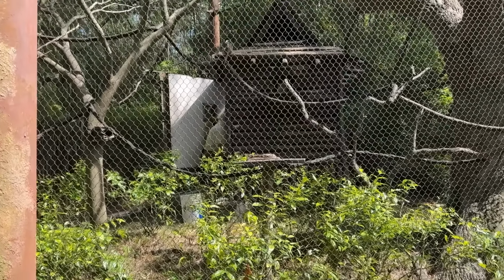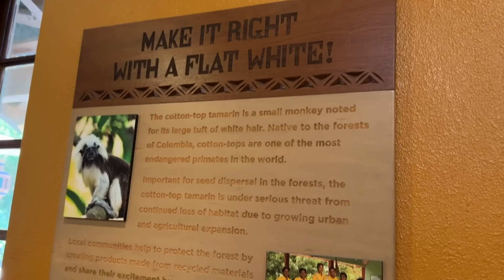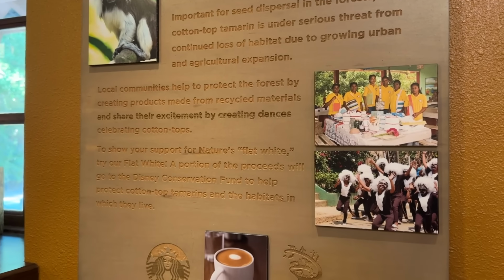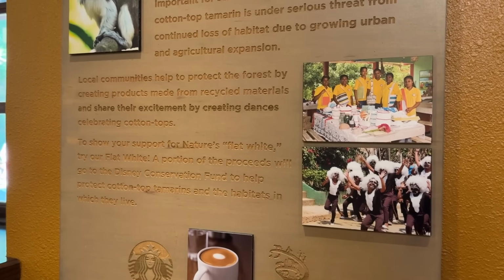The reason I wanted to show you guys this is because they have a really cool drink inside of Creature Comforts called a flat white. A portion of the proceeds will actually go to the Disney Conservation Fund to help protect the cotton top tamarin monkeys and the habitats in which they live.